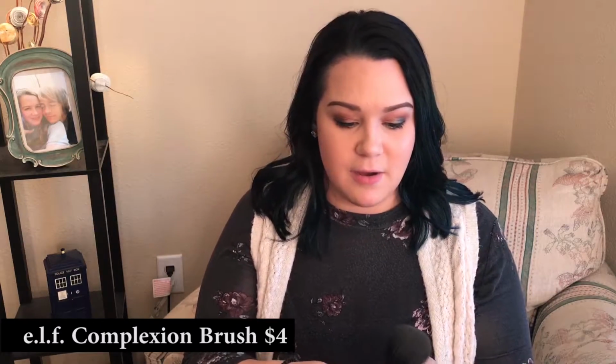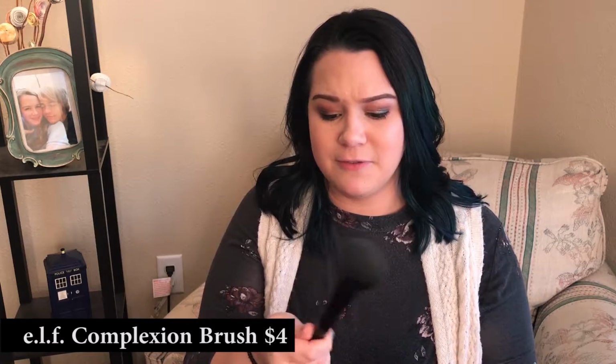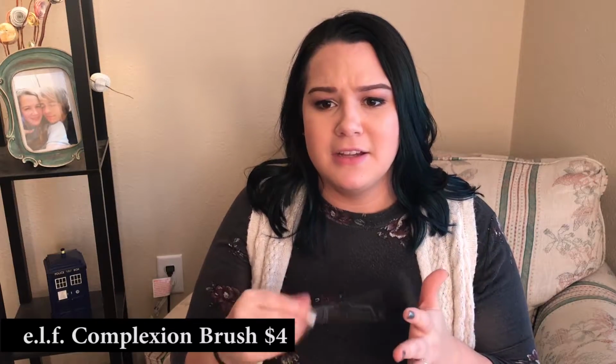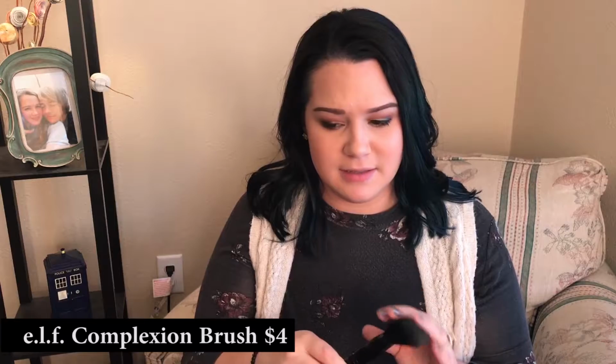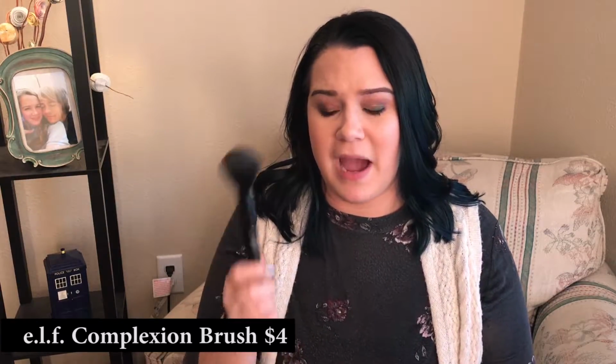Yeah. So moving on to more powder products. This is the e.l.f. Complexion Brush, and I use this to put setting powder all over my face, as well as if I'm going to dust off any fallout from my eyeshadow or anything like that. And I mean, it's e.l.f., and I'm pretty sure you can get this at Target, Walmart, places like that for like $3. And just in general, I'd recommend having a big fluffy brush in your kit.